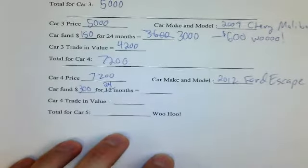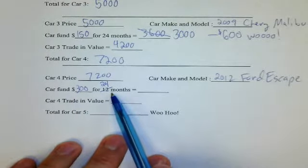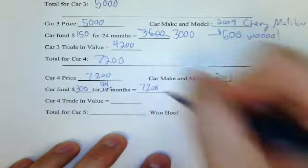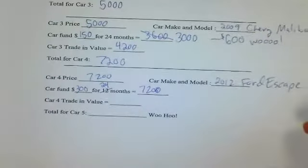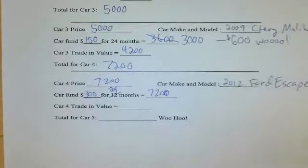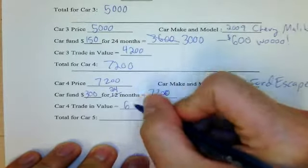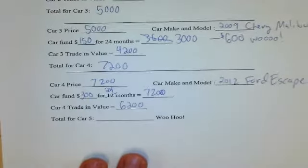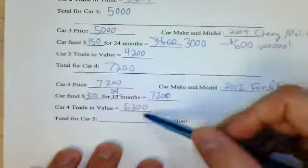All right. So you're saving $300 a month for 24 months. That's the equivalent of $7,200. Boom, math. Okay? You have $7,200 and you sell the Escape. You give it a hug on the way out. You're like, I miss you. You've been great to me. Because you sell it for $6,200. Okay? It depreciates a little bit. Not enough? Too much? Oh, we depreciated it too much. Let's say you get 62.